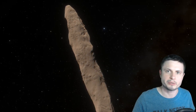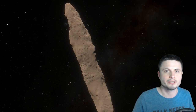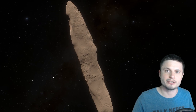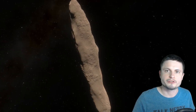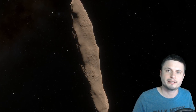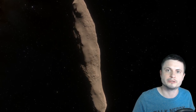Oumuamua was actually the strange one because it didn't seem to actually possess any kind of cometary tail, but was changing directions, and so a lot of speculation started flying around suggesting that maybe this was some sort of an alien probe. But a lot of different studies tried to disprove this and succeeded quite thoroughly, and today we think that it was just a very different composition of an object that was probably a little bit longer or a little bit thinner, as you can see in this beautiful image created by this wonderful person, Mr. Hartman.